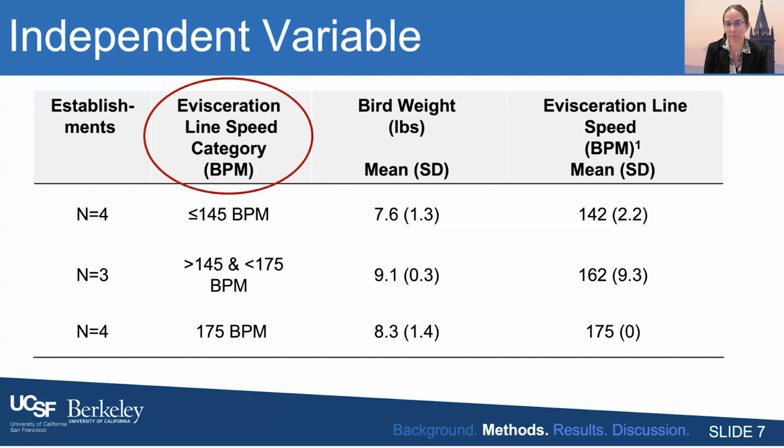175 birds per minute. You can see that the average and standard deviation of bird weight, meaning the size of the birds that were processed in these different plants, varied. They roughly were between 7.5 and 9 pounds. And then you can see that the average evisceration line speed was between 142, 162, and then 175 at the 3 groups of evisceration line speeds.